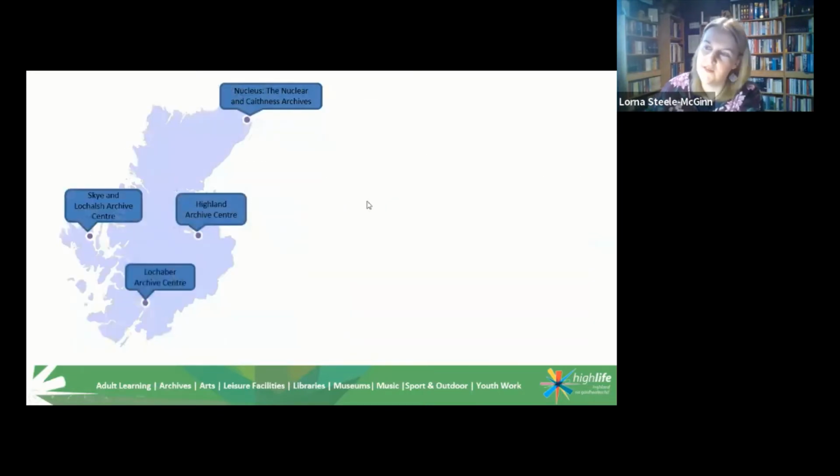So this is the area of the Highlands of Scotland, and I'm sure many of you will be familiar with it. I was seeing in the comments people who are watching from Inverness and Alness and different places. So you can see it's a big geographical area. The Highlands covers a third of the landmass of Scotland, and that's why we have these 4 centres.